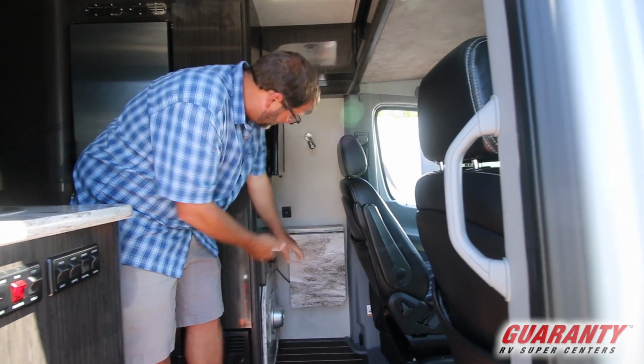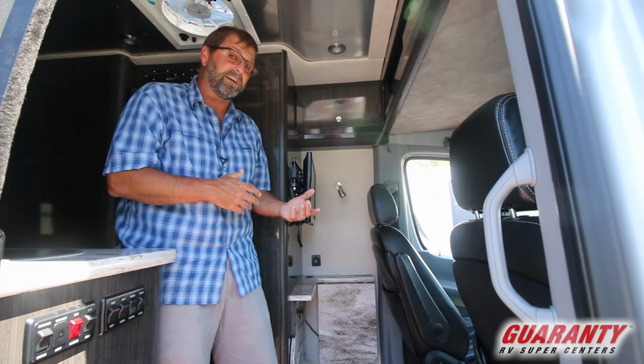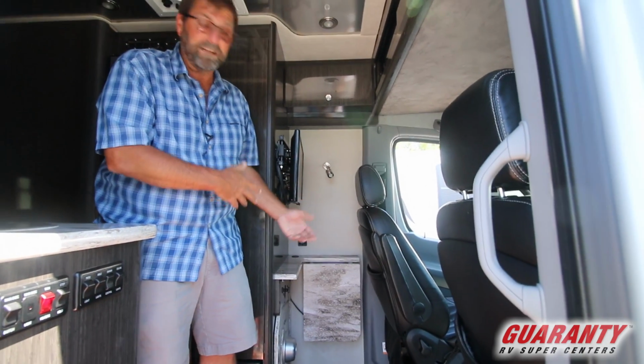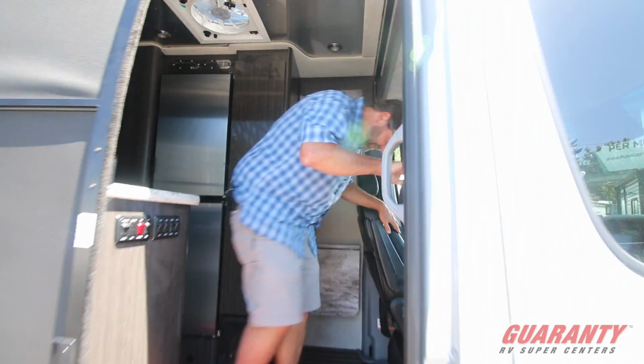Also got cabinets that fold up. We've got more shelving here so we can use it like a desk area or set a dinner plate on it. And this is the portable table here. Now come on up here in the front.